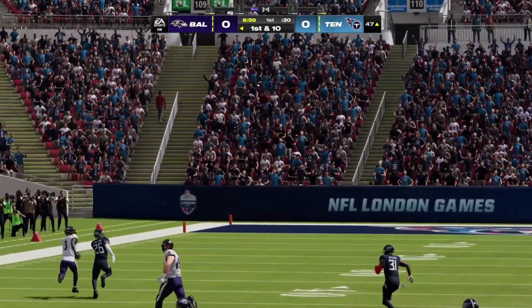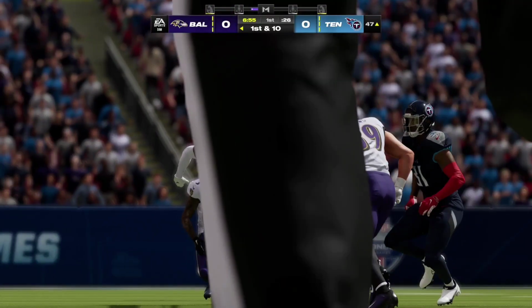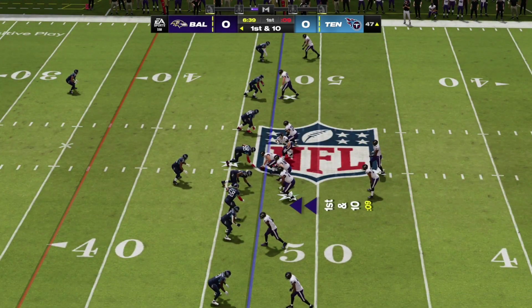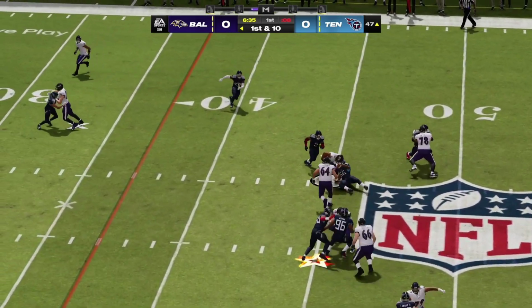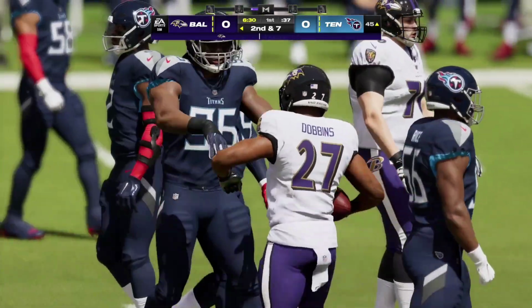No, that was great protection there, because it allowed him to lock in on his receiver. Although I think he was looking for his tight end on the corner route all the way. Nice connection there for a really nice gain. On 1st and 10, it's Dobbins. And he's going to take this ahead for right around 3 yards, but no more than that.